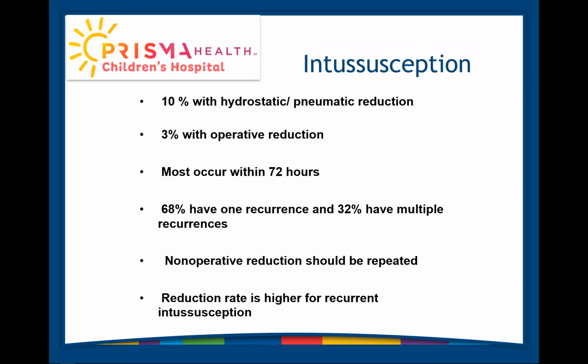So it depends who's doing it, how aggressive they want to be in the middle of the night. And results aren't always, of course, we don't see the ones that we don't see. We see the ones typically that we have to operate on. But if something's going to recur, it'll recur within the first couple of days. And you can see the numbers there for one recurrence versus multiple recurrence. Again, I give it at least 3 times. Third time, depending upon their age, you may convince me to go to OR. Otherwise, I'll give it one more shot.